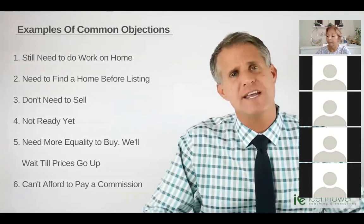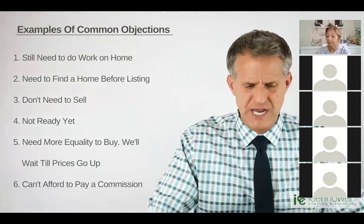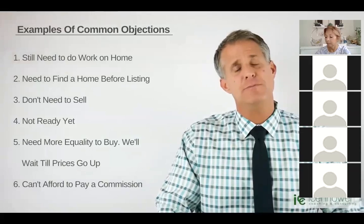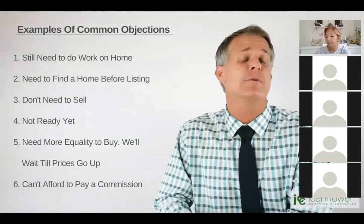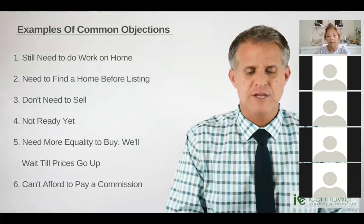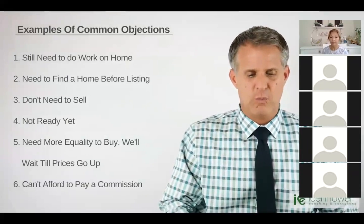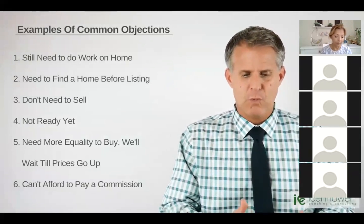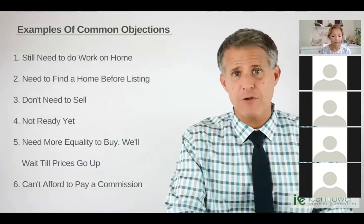So the way that we differentiate that over this initial phone call with a potential seller is we actually use the objection that they give us to listing as the actual reason that we need to meet with them right now. And we call this right back at you. It's listed in your materials as right back at you. So we just take that objection to selling that they give us and use it as a reason to meet, right? And we're going to give you a few examples of how we can use those objections as the reason to meet for the listing consultation to prepare them for when they're ready to sell, right?